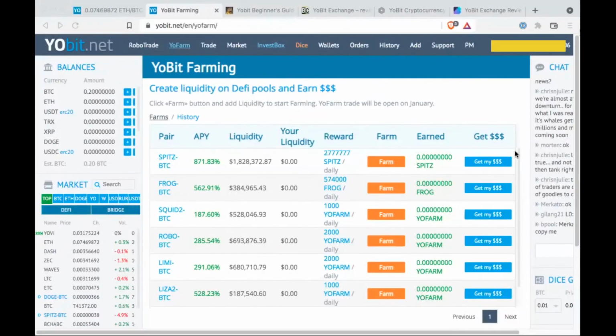As you can see, SPITS is an internal exchange token on BEP20, which is not listed anywhere else yet. So there's no contract address for now. So this is literally an internal exchange token that you can farm here on YOBIT if you're interested.